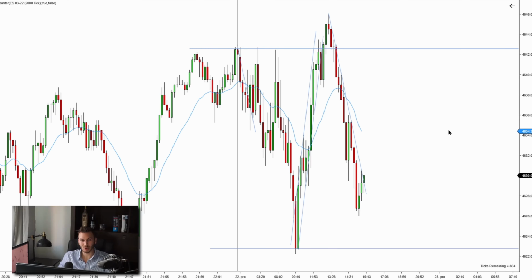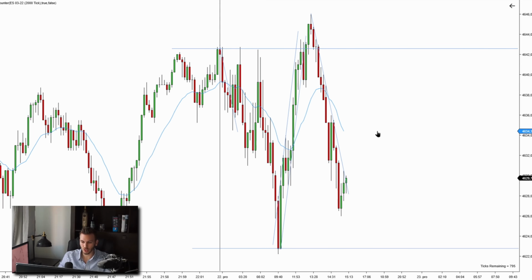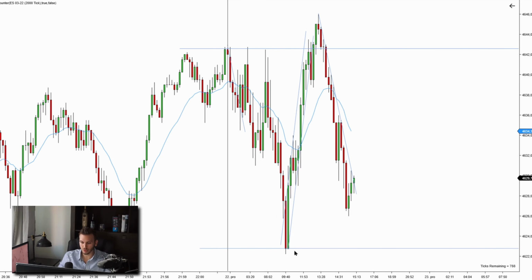We're going to be day trading only using price action. We're looking at S&P 500 mini futures, and we're looking at 2000 tick charts, which means every single bar represents 2000 ticks. The structure for today is a clear trading range, and this is typical when you see steep moves that don't last too long and they instantly reverse sharply.